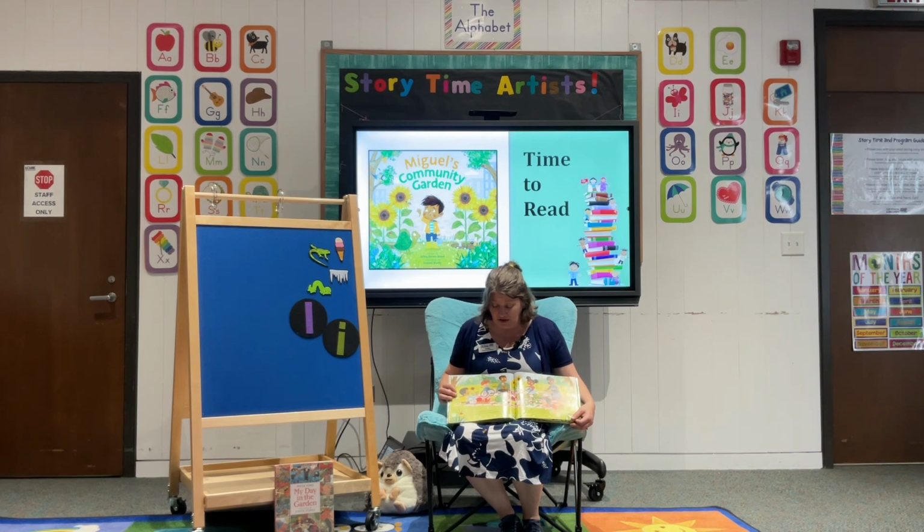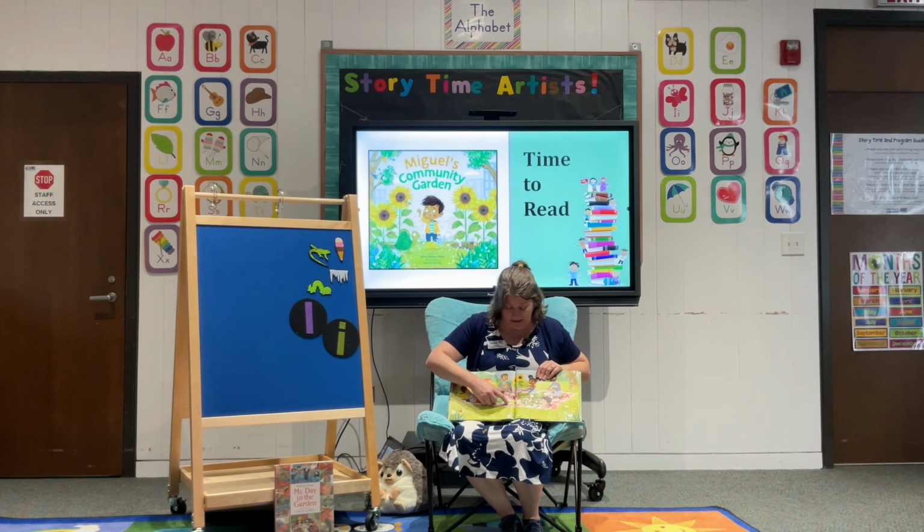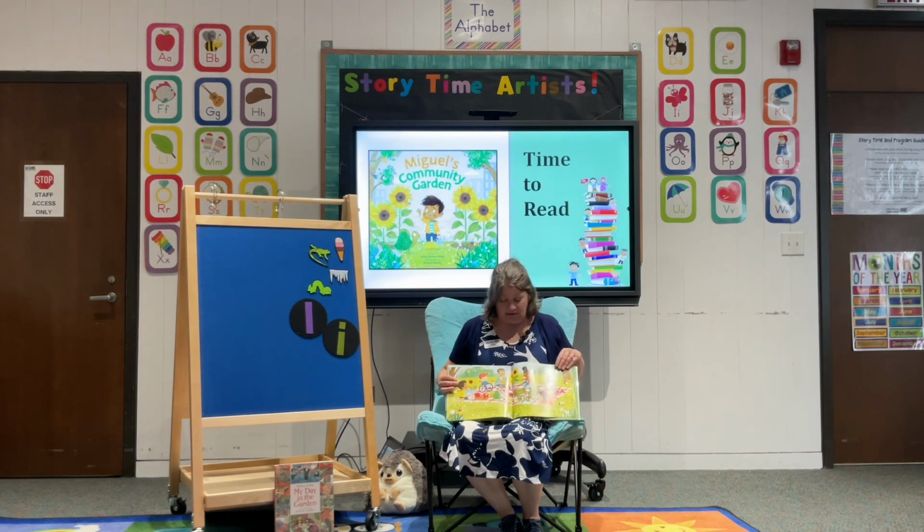Which produce can you find in Miguel's garden party? So there's our sunflower. We have bell peppers. There's the mulberries, the cherries. There's some more sunflowers. That looks like spinach, asparagus, artichokes, and our apricots.